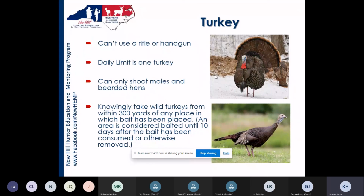Another thing is you can only shoot males and bearded hens. So if you look at this guy, his beard is right here. This is a hen, but sometimes the hen have that beard. And if they do, you can harvest them.